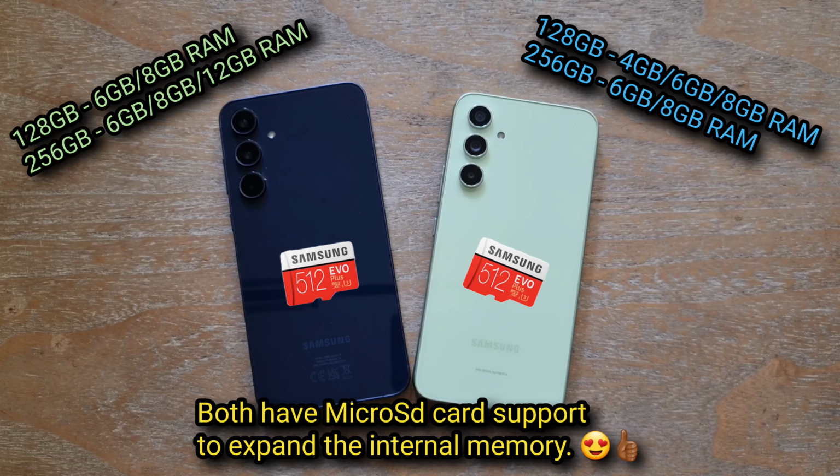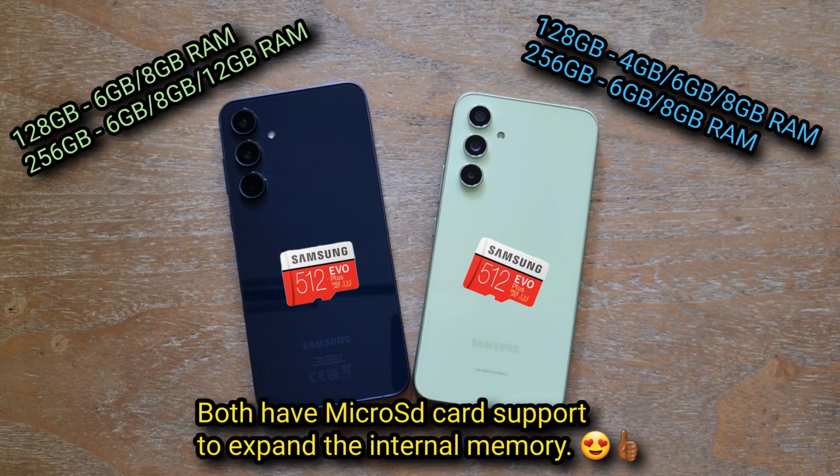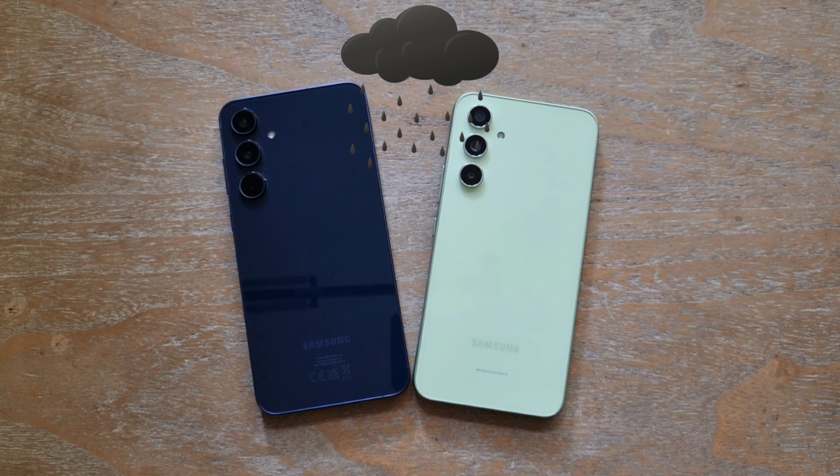Storage. They both come with 128 GB in the base model up to 256 GB, but different RAM configurations, from 6 to 12 GB of RAM on the A55, and from 4 to 8 GB of RAM on the A54, in both cases depending on the region. They are both IP67 water and dust resistant for a great peace of mind.